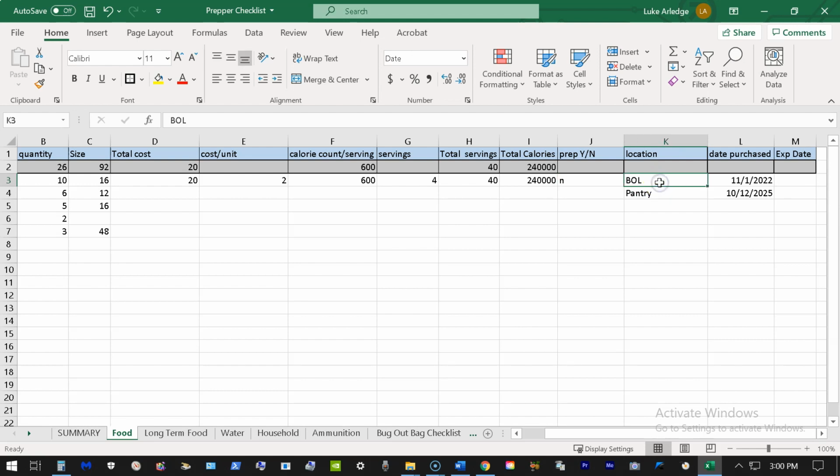Location. Now, I'll put the location on there for those people that have more than one location. For example, if you do not have a bug out location, then you're probably not stocking goods and piling it in the woods somewhere. You're probably keeping it at your home. If you do have a bug out location, then you have your preps at your home, but you also have your preps that you're storing at that location. So it's a good idea to be able to make the distinction between the two here, and that way I'll know exactly what I got and where I got it.